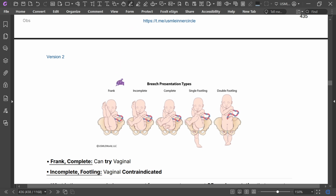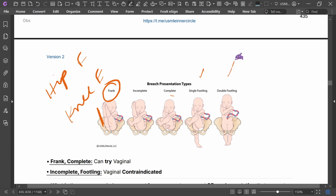This is frank. In frank, look at the hip and the knee: the hip is flexed and the knee extended. For complete, both hip and knee are flexed. For incomplete, one or both hips are not flexed. This is single footing, and this is double footing.